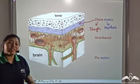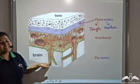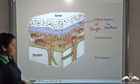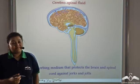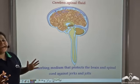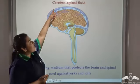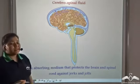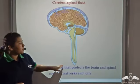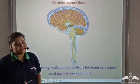Pia means nourishment. This is because of the blood vessels present in this layer. It provides nourishment to the brain. Not only the meninges, but also the brain and the spinal cord is protected by a fluid known as the cerebrospinal fluid. The cerebrospinal fluid absorbs shocks and protects the brain and the spinal cord from jerks and jolts.